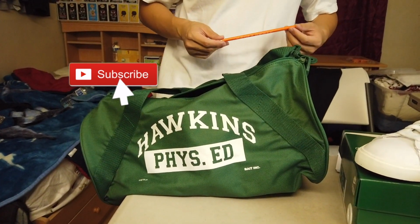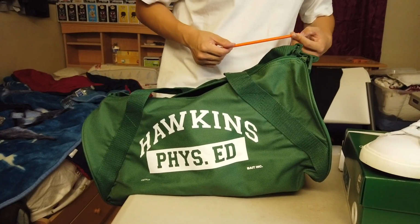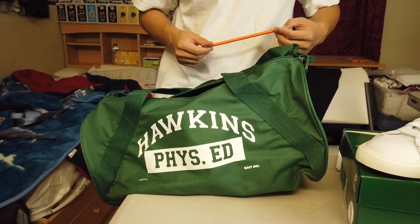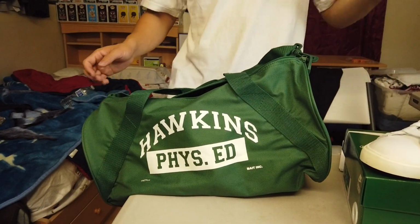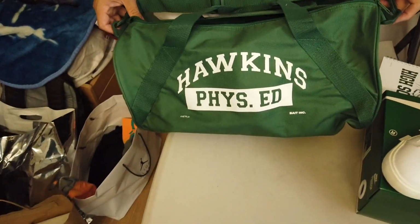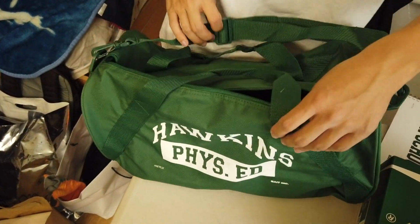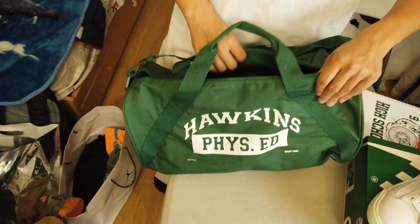So today we have the Nike Stranger Things collab. We're going to be reviewing the Nike TAILWINDs and the Nike BLAZERs from this collaboration that came out today. So first of all, I want to shout out to Bait LA. I bought my shoes from there and they actually included a Hawkins physical education gym bag.